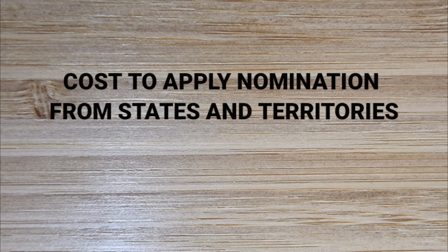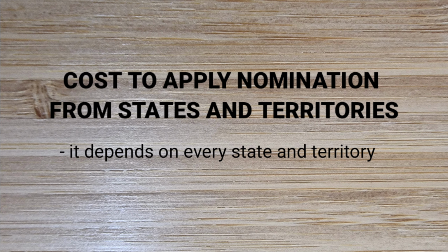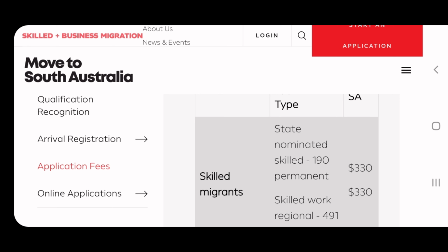So what's the cost to apply for nomination from states and territories? The answer is it depends on every state and territory. In South Australia, the cost for state nomination is 330 Australian dollars.